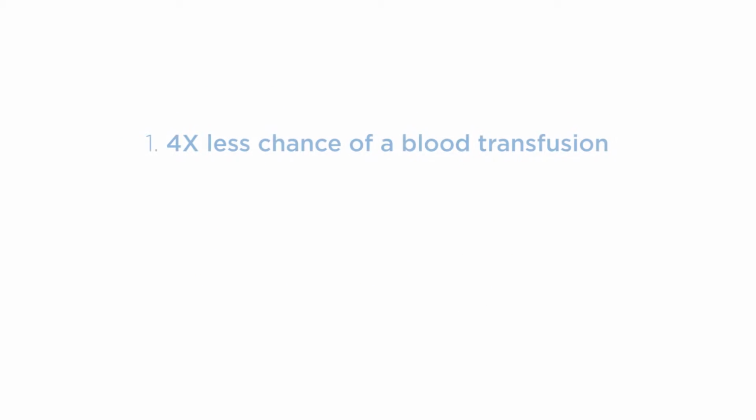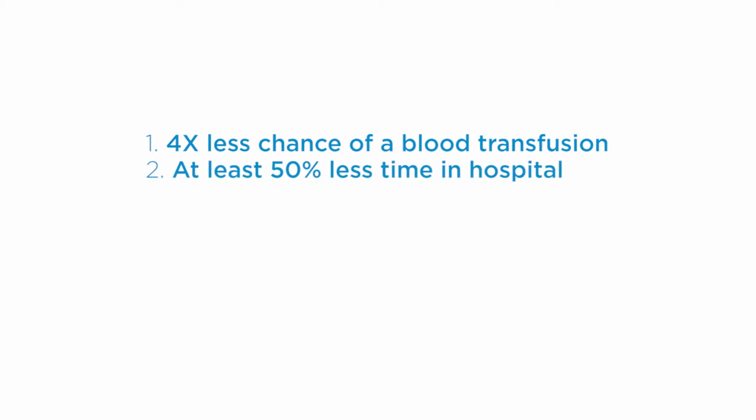But they also showed there's a 4 times less chance of getting a blood transfusion. At least 50%. At least. It's probably quite a bit less. 50% less time in hospital. Some guys will send their patients home the next day.